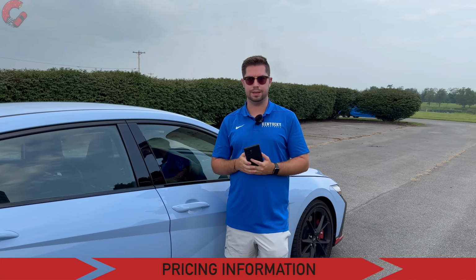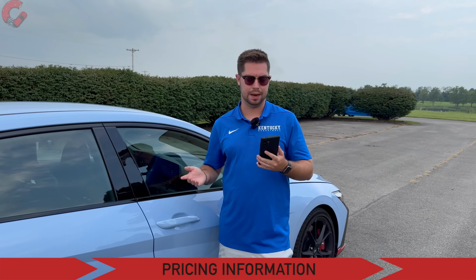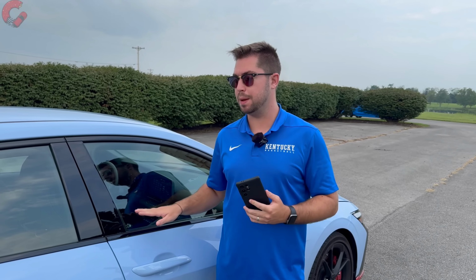And let's talk pricing for this Elantra N. Now, we're going to start at around $34,000 for this manual transmission model. So that's a really good deal, in my opinion, for the performance you're getting. The DCT model will add quite a bit additional money to that. Not too bad, though, but do keep in mind you're even getting extra features like that moonroof, so that makes up for that a little bit.